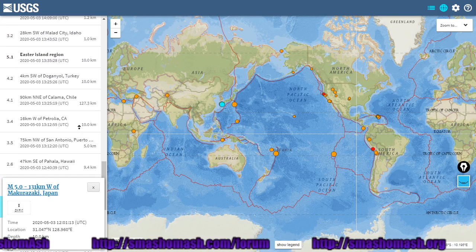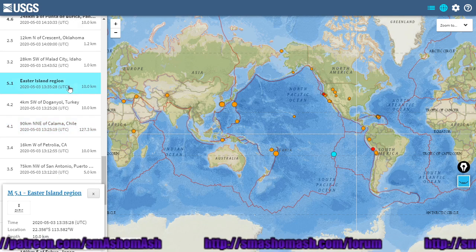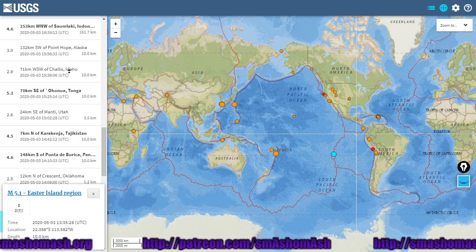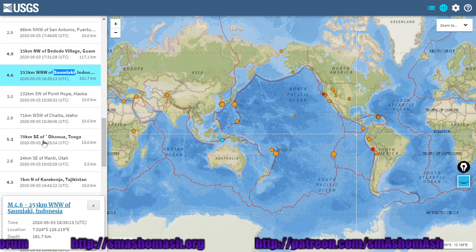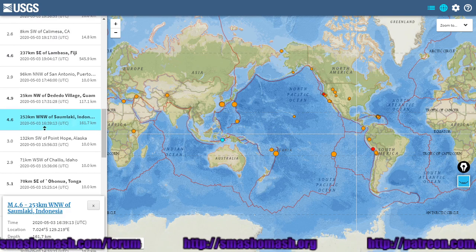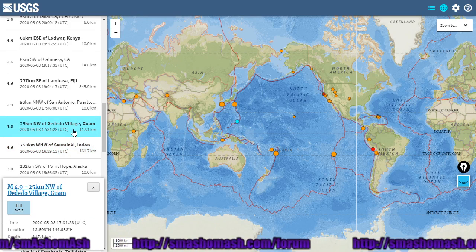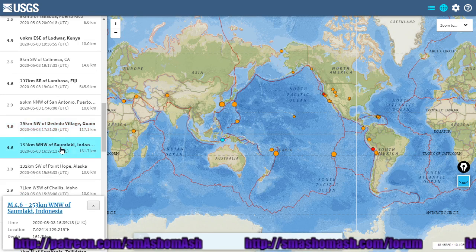Here's a deep quake at Chile, a 4.1 magnitude. A 5.1 near Easter Island, at a plate boundary between the Pacific and South American plates. And we're just scrolling. And we got a lot of content coming out today, by the way, folks. Here's a 4.6 at Indonesia, a word that I have trouble saying and try not to stutter while I do. And then about an hour later, we see a deep quake at Guam. So, 2 deep quakes close by in a succession.